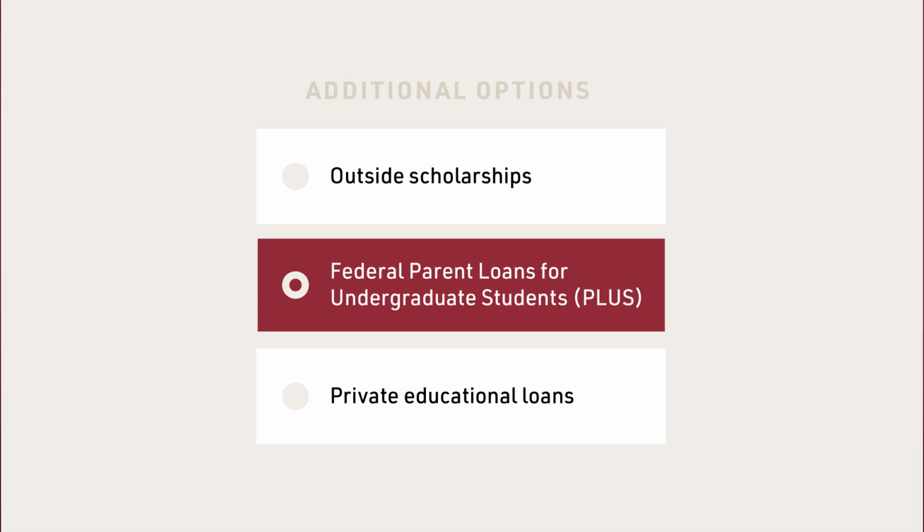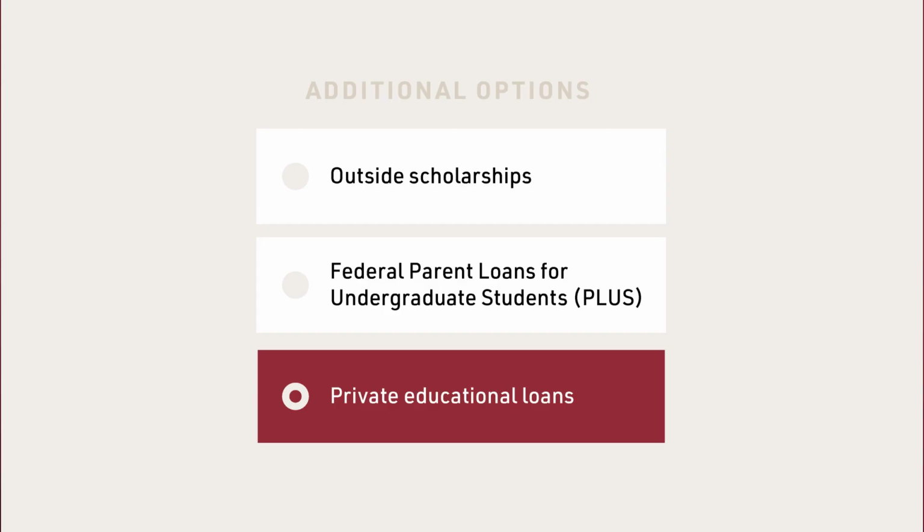Federal Parent Loan for undergraduate students, or PLUS for short, are federal loans that your parents are able to borrow on your behalf. These loans require your parent to have good credit or a credit-worthy cosigner to get approved. Private educational loans are from private lenders, which means they're not federally guaranteed. You borrow the money in your own name, and you need a good credit history to get approved, or you'll need someone to co-sign for you. Please do your research when going this route. There are a lot of private lenders out there and a lot of fine print.